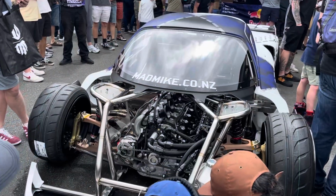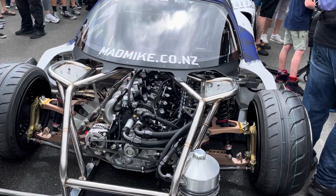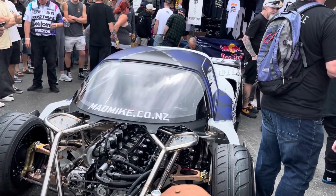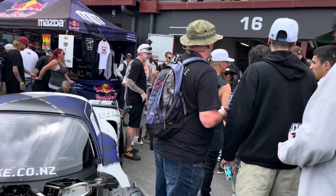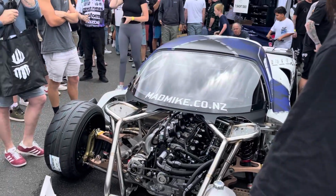Here's a better look at Mike's new weapon, 787D. Check this out, five rotor goodness, world's first. Wow, this thing looks amazing. Man himself over there signing autographs, taking photos. What a huge event, so grateful to be here.